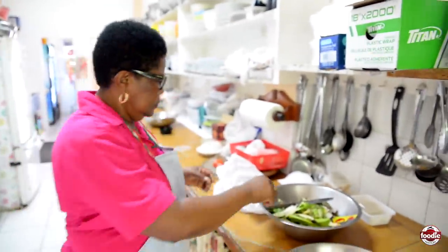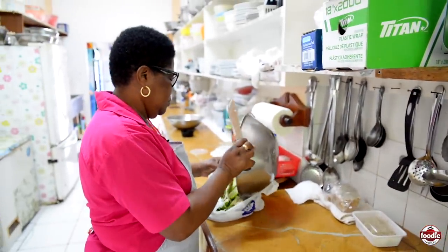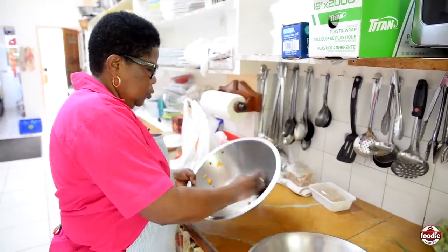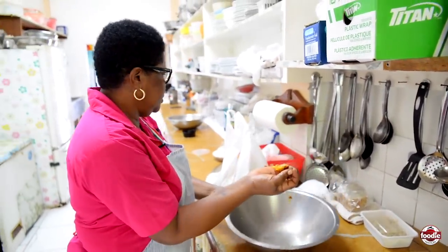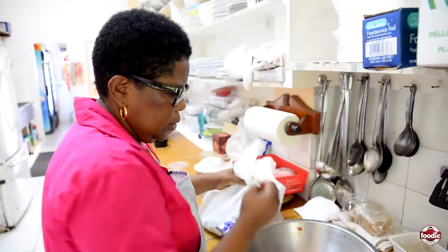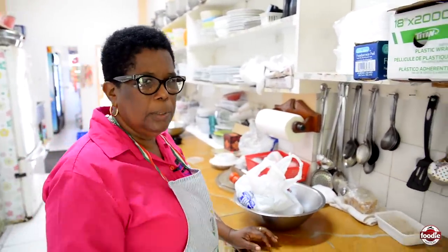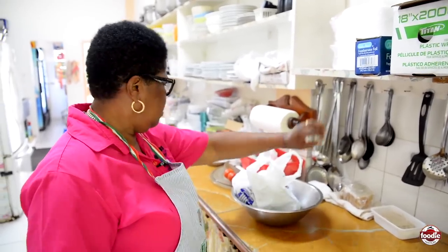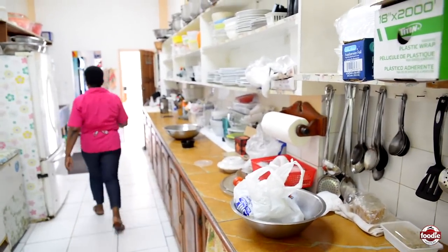Yeah. So we throw this in the compost, put this in this bag, and she will carry it. So all the waste goes to the compost. We do not throw these in the garbage, we put them in the compost. So it rots and makes manure. And this is very healthy manure because it has no chemicals in it.